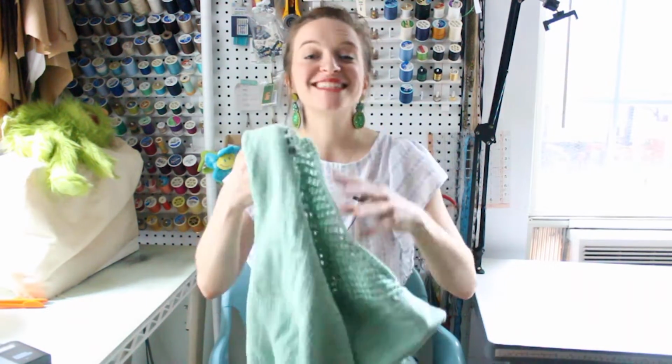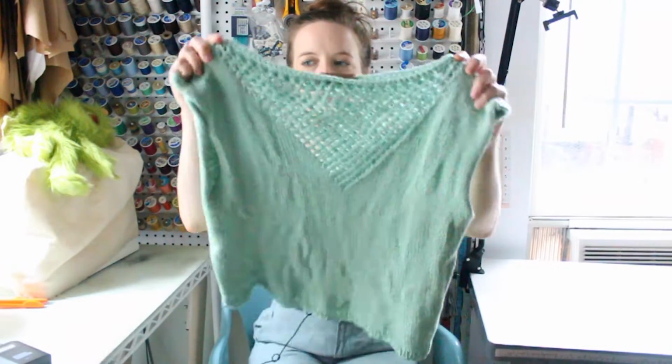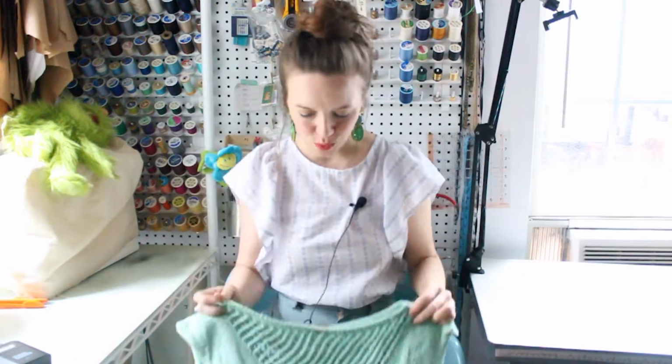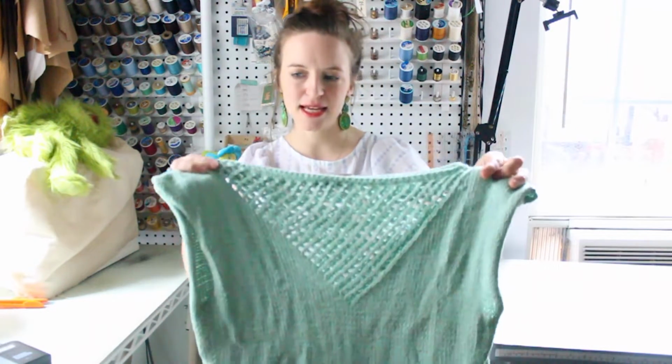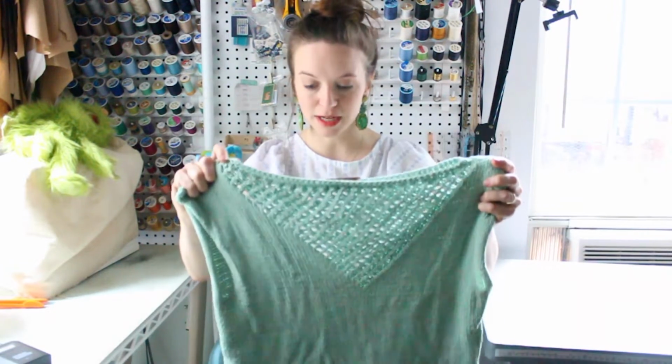Today, I am super excited to share with you my second ever finished knitting project. I am so proud of this one because it is a little bit more, well, a lot more advanced than my first knitting project.